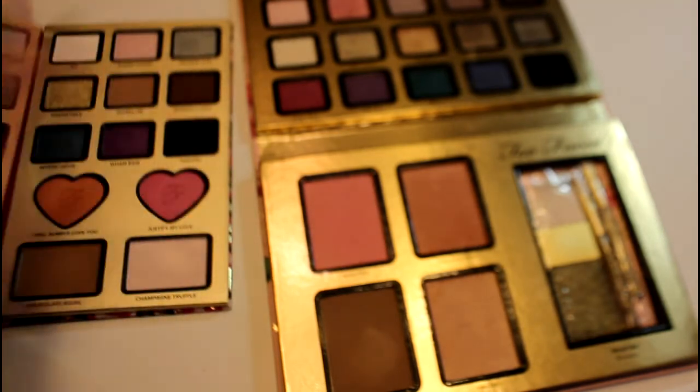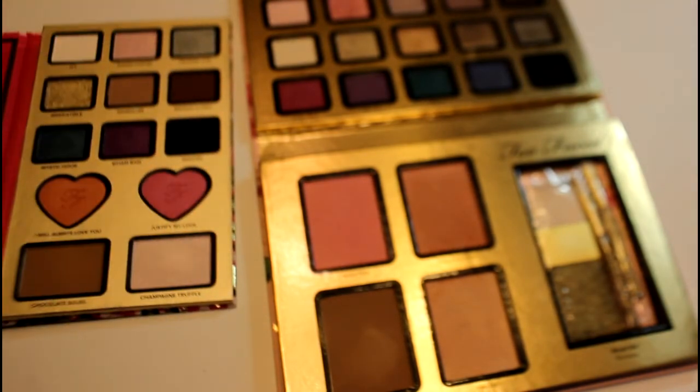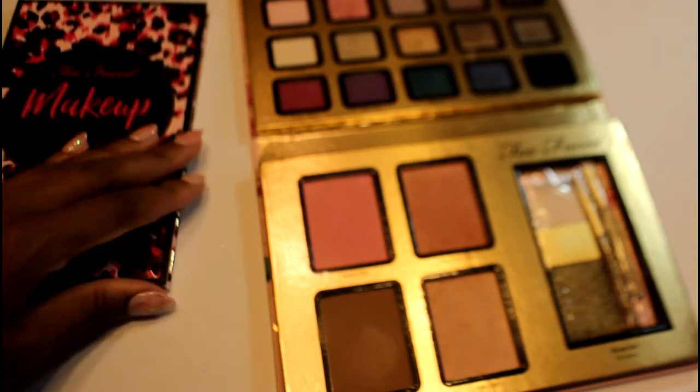Something more portable. Want the accessories that go with it. The mascara, which I think is like a purple. And then the glitter dust and the shadow insurance and then the stretch marker, which I've never tried, so I'm super excited about that one.